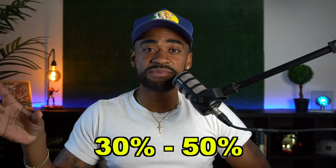Because if you guys are paying interest on a credit card, then roughly 30 to 50% will actually go towards your balance, and the rest is going to go towards interest. So that's literally money wasted, and that's something that you do not want to do. So if you guys do the balance transfer hack, then you guys are going to be straight.